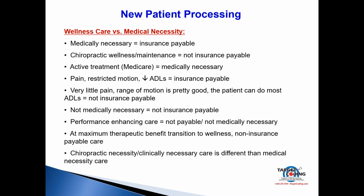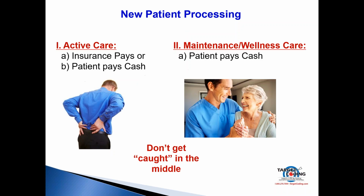It works very well. After what? 6, 8, 10, 12 visits, 15 visits, the patient is going to get to the point where they have very little pain. Range of motion is really good, and they can do just about all their activities of daily living. When they get to that point, it's not payable anymore.